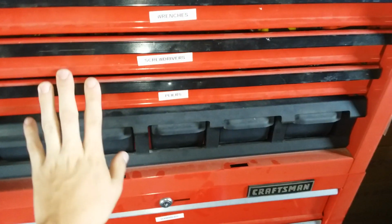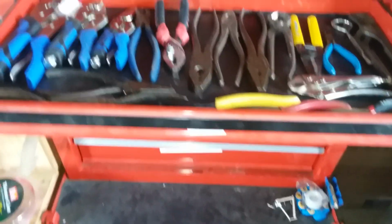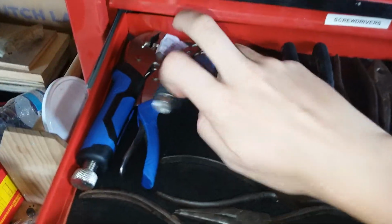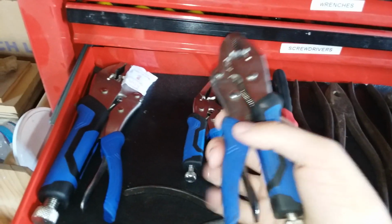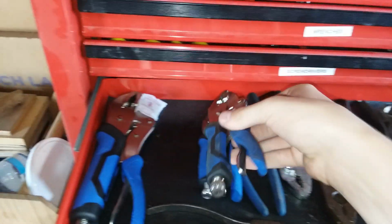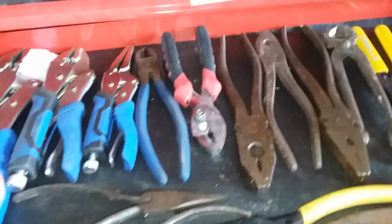Pliers, right here. I really want to get some new pliers. A lot of these are my grandpa's and they're kind of old, but they do their justice. 3-piece Cobalt set that was like $10. I gotta say, they're not bad for as much as I use them. This one I use probably the most, and they're decent for what I use them for.